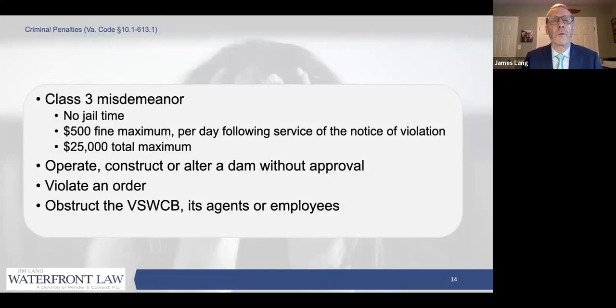If you defy an order and the agency, instead of going to court and trying to get an injunction, can instead criminally prosecute a person who defies one of these orders, or a person who constructs or alters a dam without approval, or a person who interferes with an agent of the Virginia Soil and Water Control Board who's trying to enter the property and inspect a dam. Any of that kind of conduct can leave you open to criminal prosecution as a Class 3 misdemeanor.